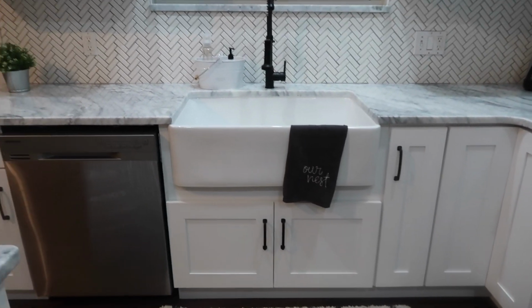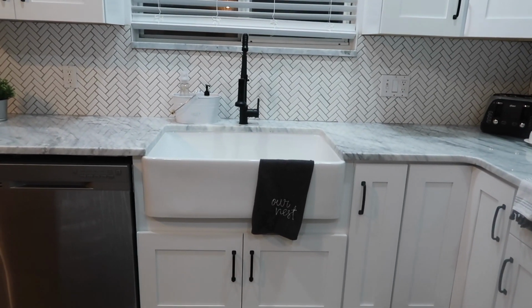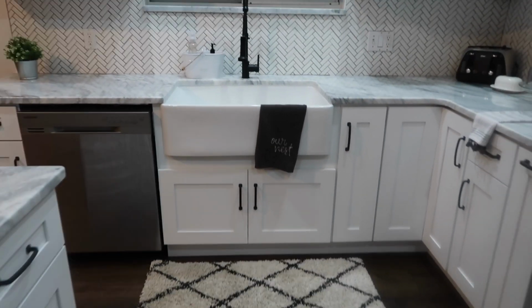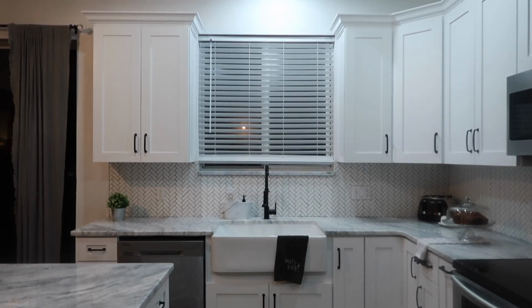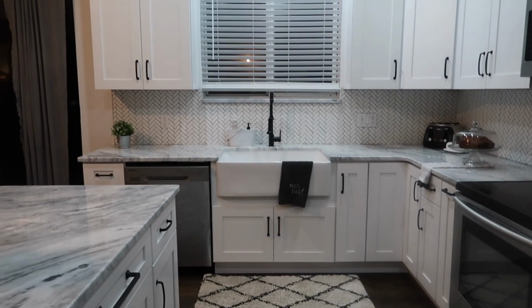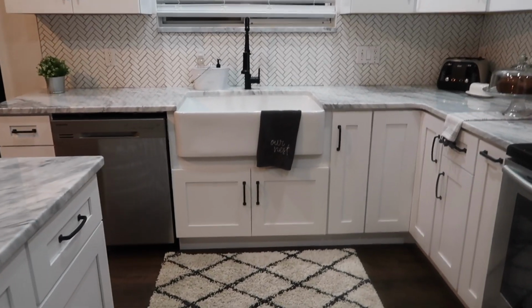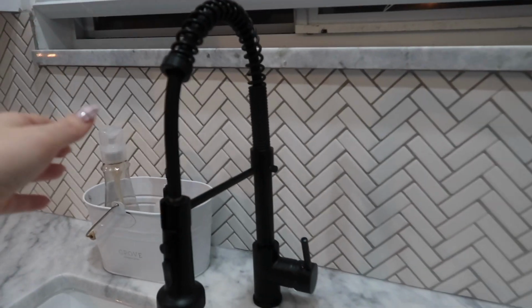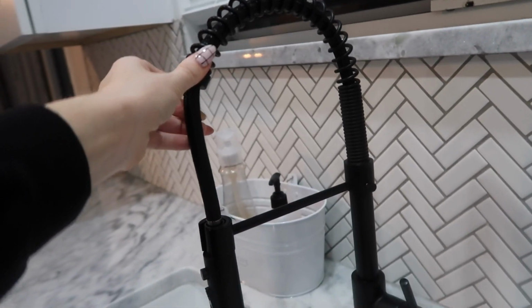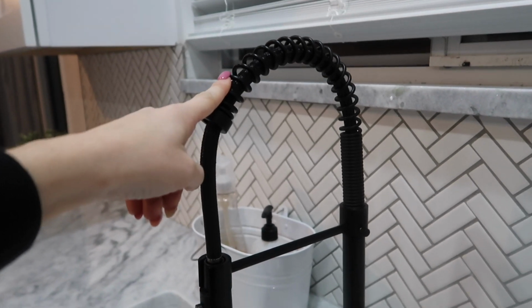My favorite part, the one thing that I was set on, was that I wanted a farmhouse sink. And it's just so beautiful. I could really just look at this all day long. The thing I was most excited about was bathing Andy in that sink, and I gave her her first bath just a few days ago. And then this faucet right here, I don't know, would you call it a gooseneck faucet? This was also from Amazon.